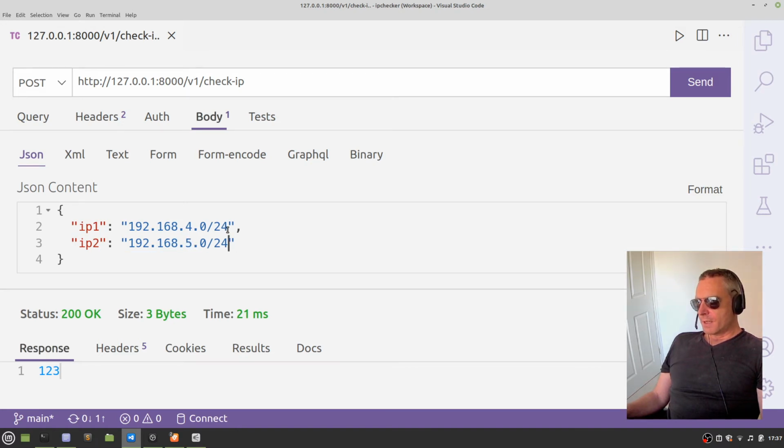So if we change that subnet mask to /22, see how the error code's changed. It's now 666 because this subnet is inside of this subnet. Change it back to 24 and keep an eye on the bottom left. 1, 2, 3. That's a success. So yeah, this is really, really good.